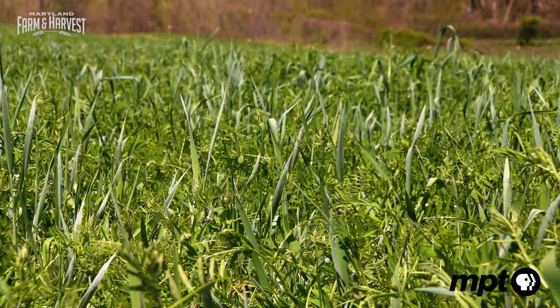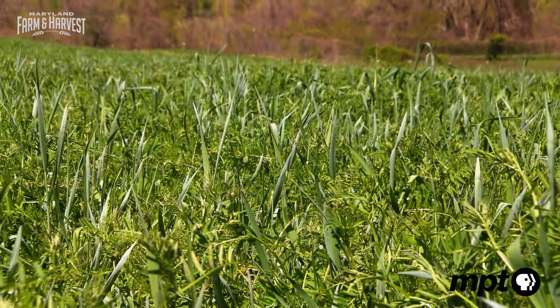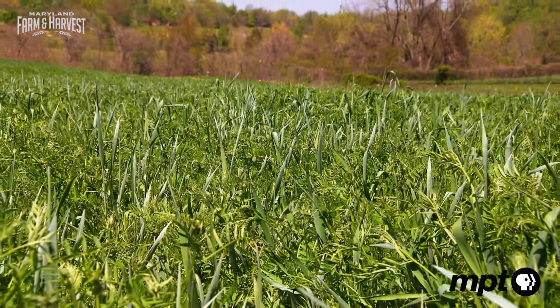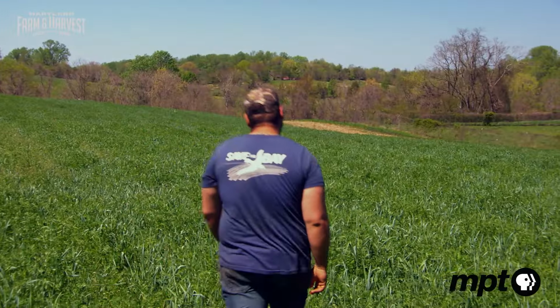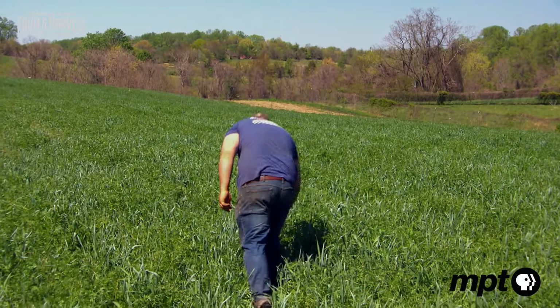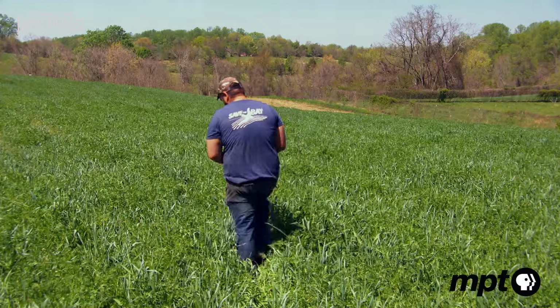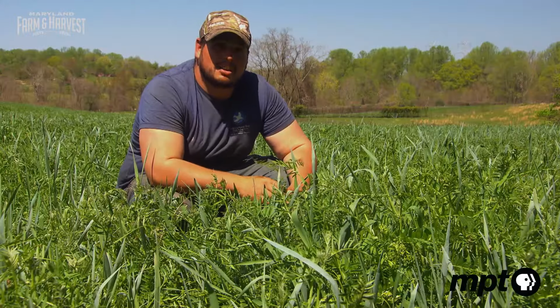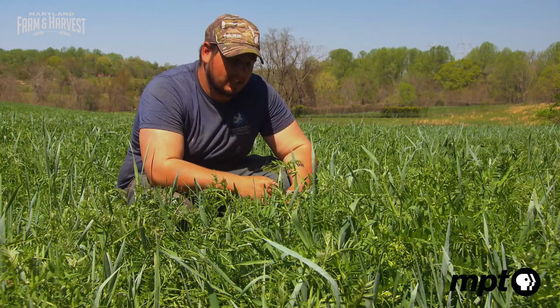When fields aren't being used, they're planted with cover crops. This winter variety is made up of rye, clover, and hairy vetch. There's a couple purposes of this winter cover crop for me. One is to hold my soil in place over the winter. I want to make sure that, big rainstorms, things like that, don't wash any of my soil away from me.